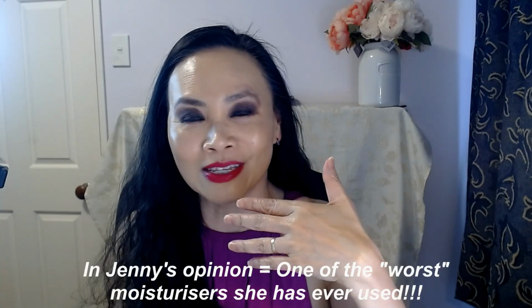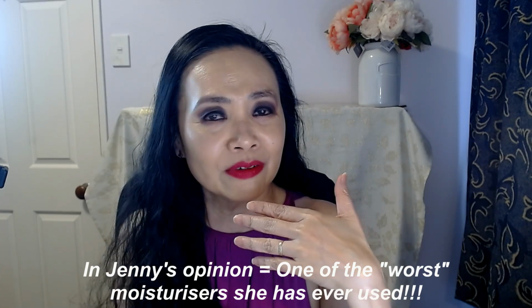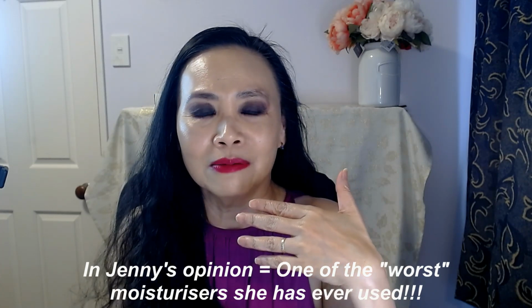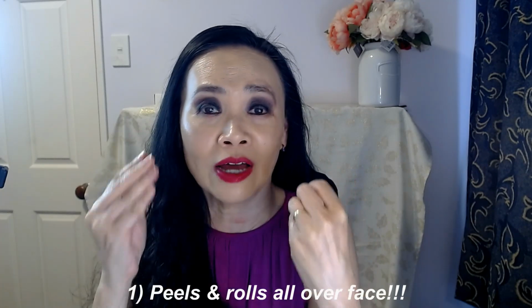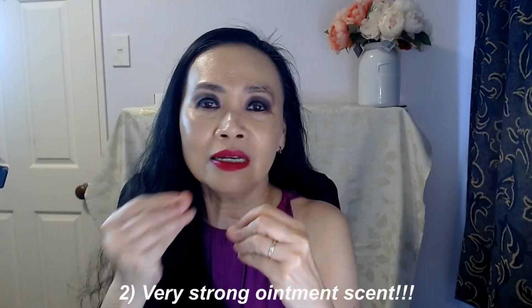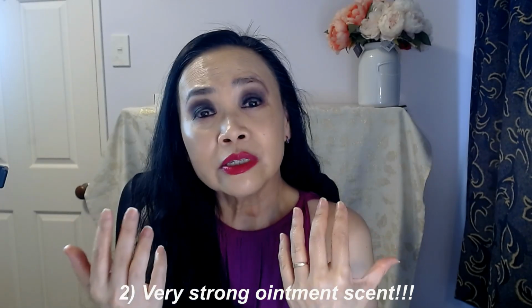I'm sorry to say this. This is probably one of the worst moisturizers I have ever used. Mainly because of the way it peels and it rolls. Yeah, it's just so hard to use on your face. Secondly, it's got this very strong scent. It's very strong ointment scent. I use it once and I just can't use it anymore. It's just peeling. All my face looks like I've got all these little roll-up peels.